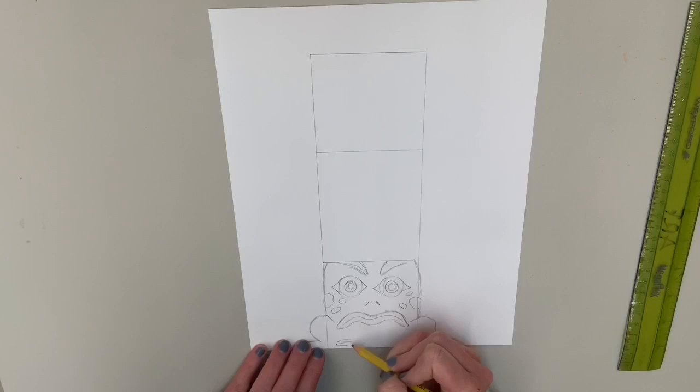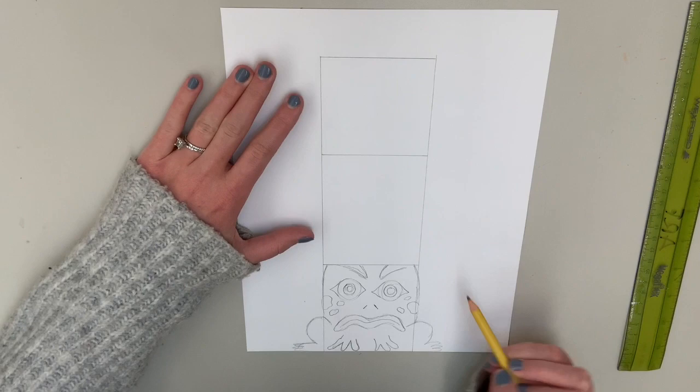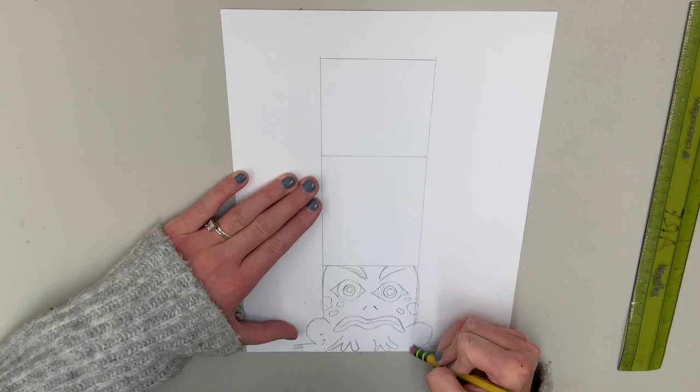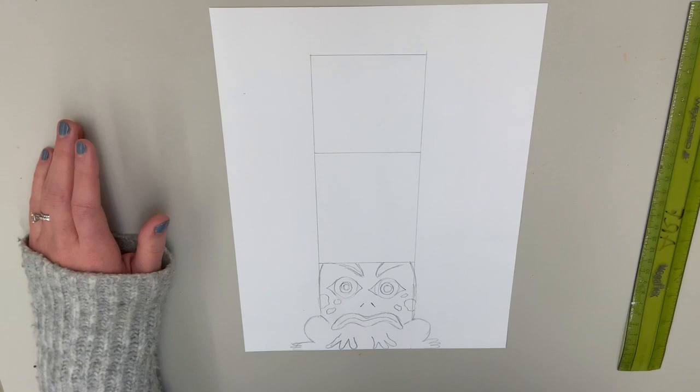I tried to add some pattern onto my frog, some spots to make it more frog-like. It can be kind of difficult to turn a blocky thing into an animal or creature, but do the best you can. I actually think my frog looks pretty good. So now I'm going to move on to my second one, which I'm going to make into a bear.